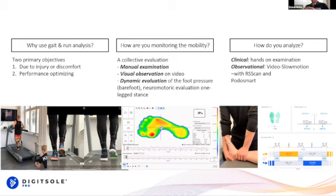So how do we monitor these? The headline is mobility, but actually functionality. We don't let our evaluation become valid from one tool. We use a collective evaluation that is primarily based on our clinical evaluation, which is typically manual, but also observational with our own eyes. Then we do visual observation on video with slow motion. We do dynamic evaluation of foot pressure with our pressure plates, and for instance neuromotoric evaluation on one-leg stands, but also use these Digitsole Pro insoles that we have used for the last couple of years now, to actually see what is happening within the shoe and the way they're working. And of course, clinically, we do a hands-on examination, observational.